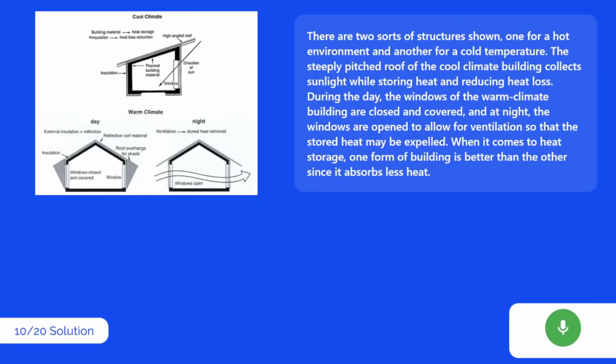There are two sorts of structures shown, one for a hot environment and another for a cold temperature. The steeply pitched roof of the cool climate building collects sunlight while storing heat and reducing heat loss.